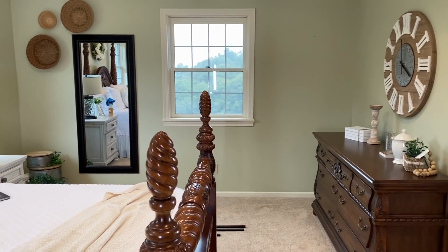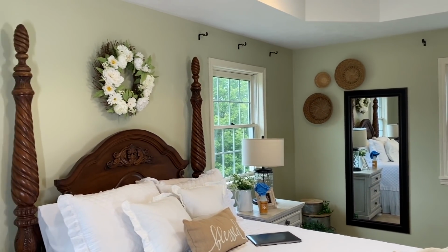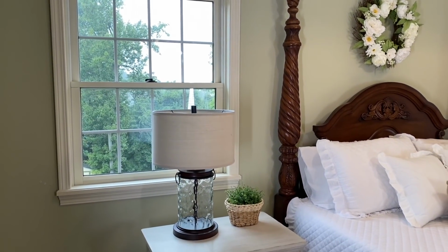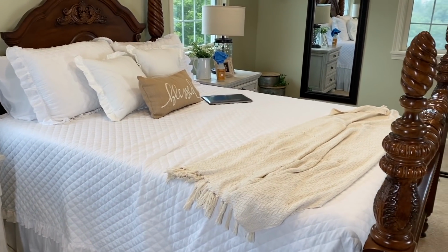So here's what our bedroom looks like currently. I've taken down the curtains and have them going in the laundry right now. And while I was up there, I saw how dirty the curtain rods were, so they definitely need a good wipe down. I'll also be switching out my bedding from this lightweight coverlet to a really cozy duvet.